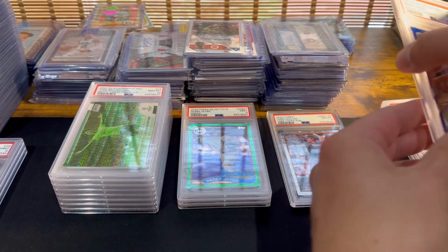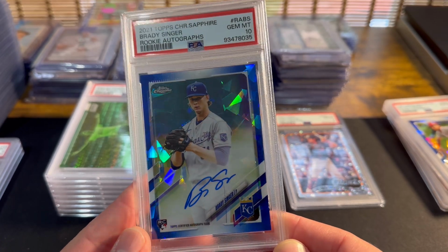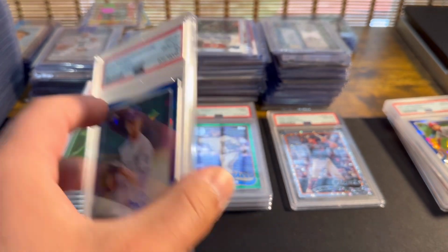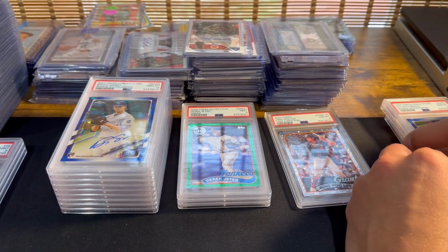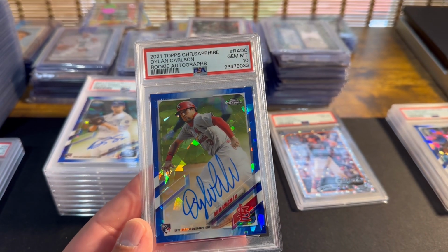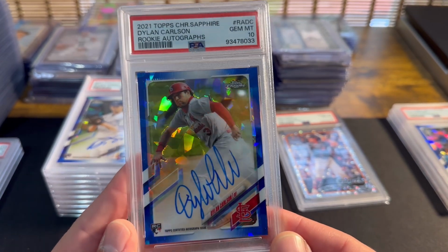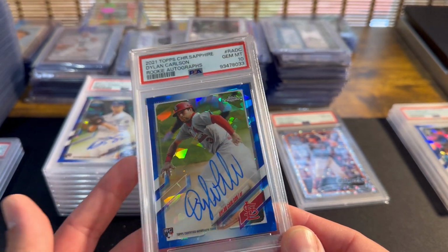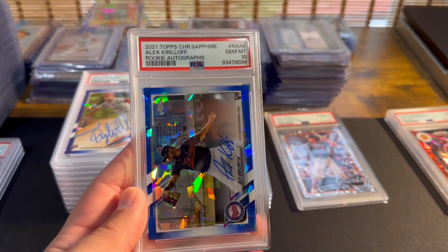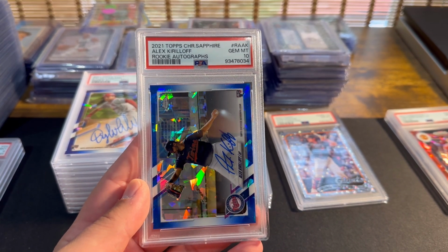Cool looking card. We got a 2021 Chrome Sapphire Autograph Brady Singer rookie card, PSA 10. Not numbered. This is the base from the Chrome Sapphire set. Had a bunch of this stuff. So next, another Chrome Sapphire rookie autograph, Dylan Carlson, PSA 10. This one's not that valuable. I just thought it looked good, so I figured I'd rather have it in the 10 than raw. It's probably worth 25 bucks in a 10. Could go up though. Still young. Another 10 here. Chrome Sapphire Alex Kirilloff rookie autograph, PSA 10.